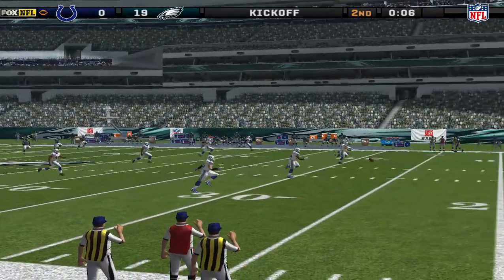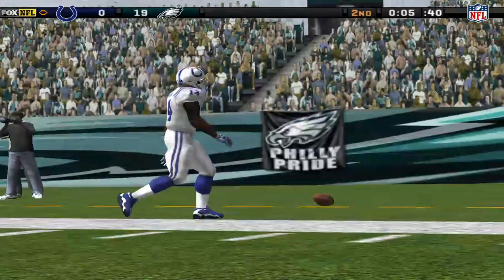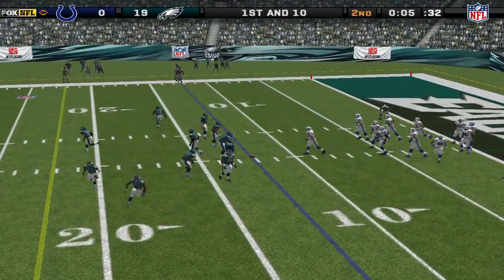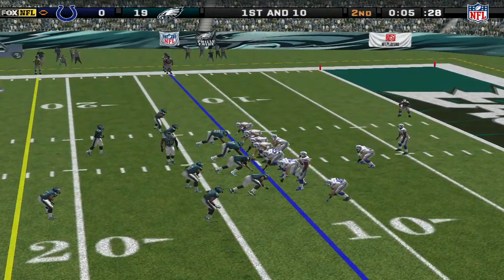Squib kick. From the 12-yard line, the blocking broke down on that return. And he didn't go anywhere. That's just a great special teams play. Just the kind of thing that gets the rest of the team fired up.